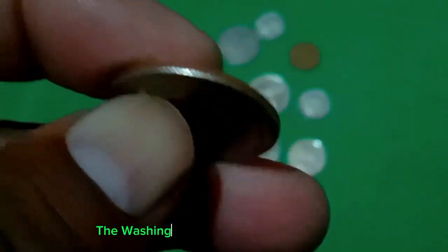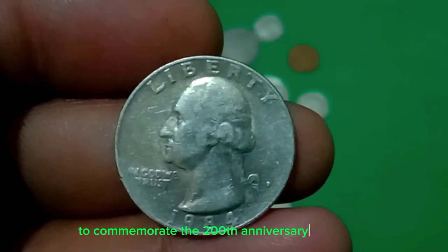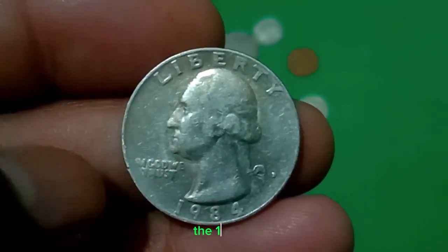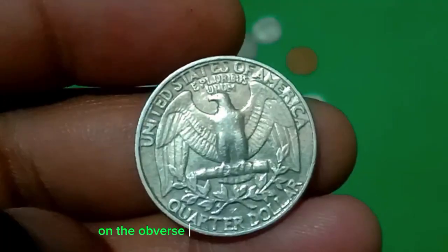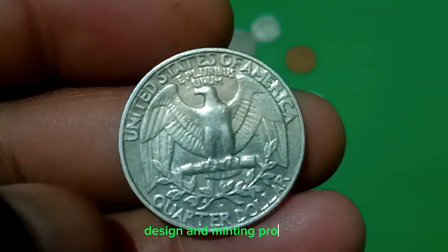The Washington quarter, first minted in 1932 to commemorate the 200th anniversary of George Washington's birth, has undergone numerous design changes over the years. The 1984 P. Washington quarter dollar belongs to the series featuring the profile of George Washington on the obverse and an eagle on the reverse. Design and minting process.